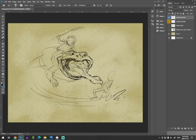And then this will be the darkness. I will figure that out in a second. Let me save my work, in case there's a power outage or something. Not that I'm expecting one.